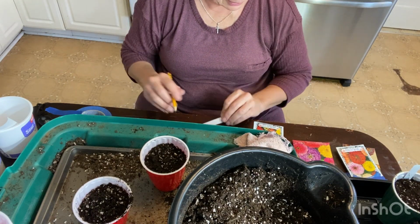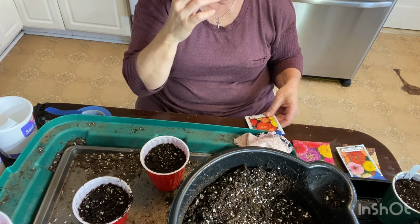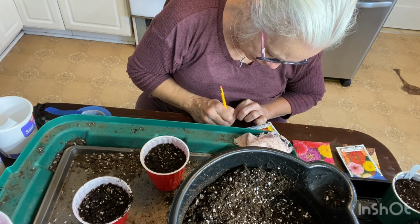I've made a mess. I think I cut the tops off because on these packets, they don't really have a place for you to open them. All right, so these are giant zinnias of California.